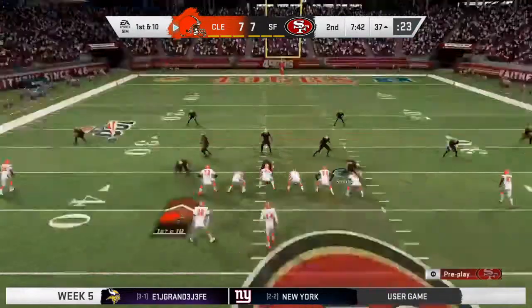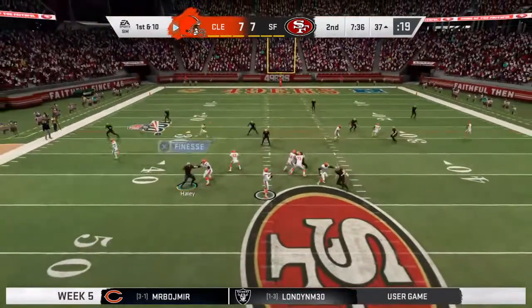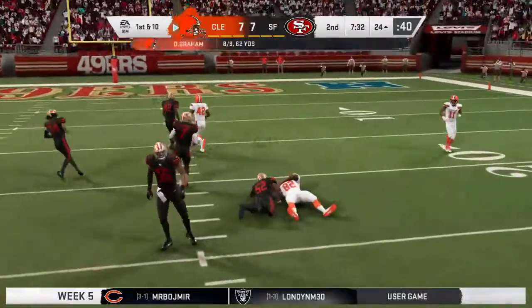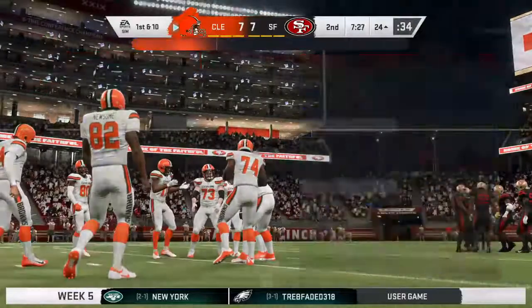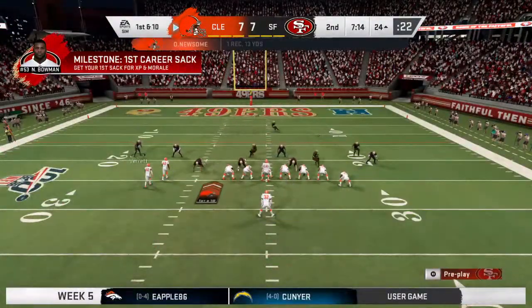So from inside Niner territory now, this is 1st and 10 at the 37-yard line. Now Graham to throw. Complete to Newsom. And brought down, but not before they're inside the 25. 13 yards to pick up there. Good for a Cleveland first.